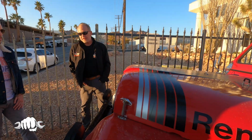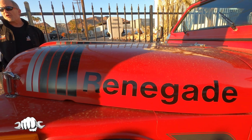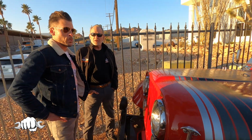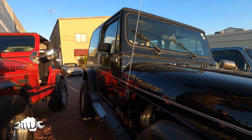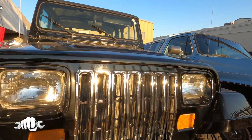So we have a website called collectorsdreamcars.com, and we have most of our cars on there in high definition photos and also video. I was on your website, and Gene, let's spin around because I love this Wrangler. It's an 87. It's a YJ. It's the first year of the YJ. It's got the square lights. That's how we know it's a YJ.